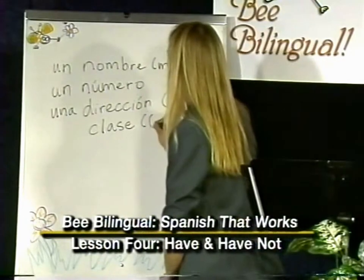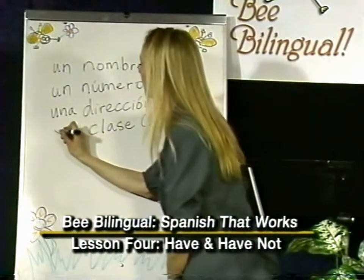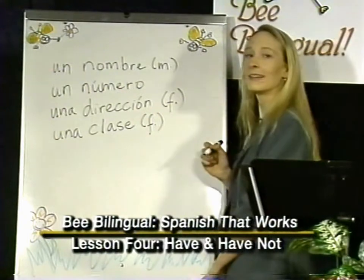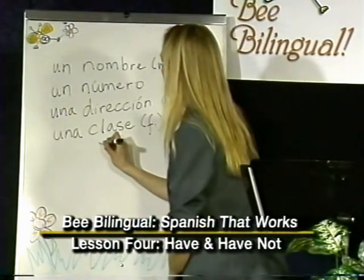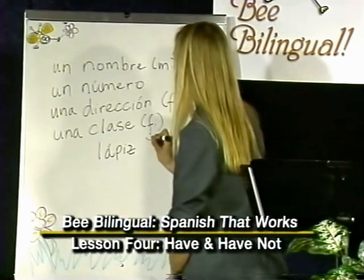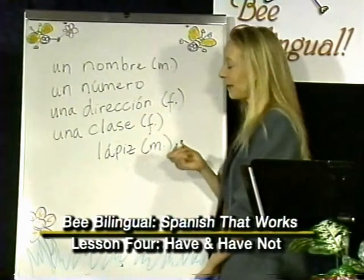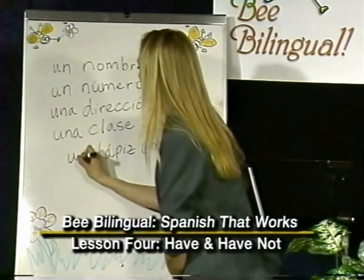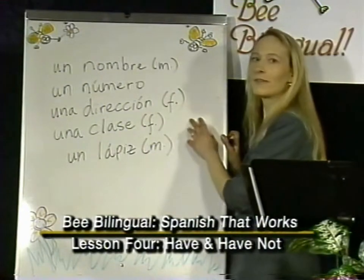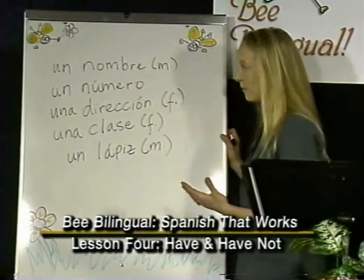If it's masculine or feminine. And it's feminine. A class is una clase. Una clase. Lápiz in Spanish ends in a Z, so you can't tell just by looking at it, is masculine. A pencil, un lápiz. Now, gender of nouns and agreement with adjectives is one of the most important things in Spanish grammar.